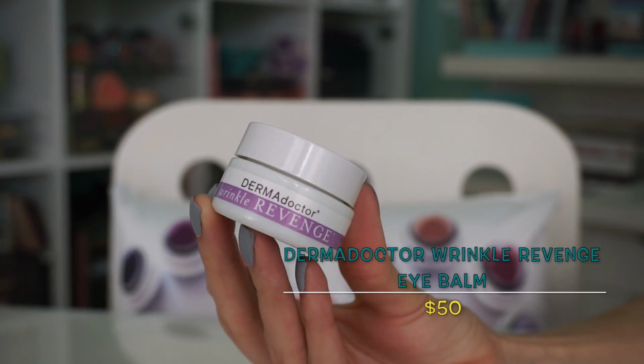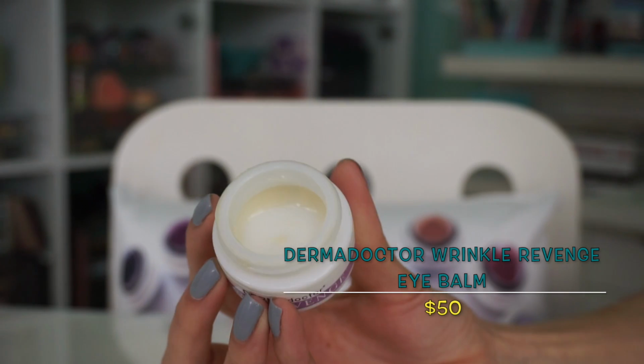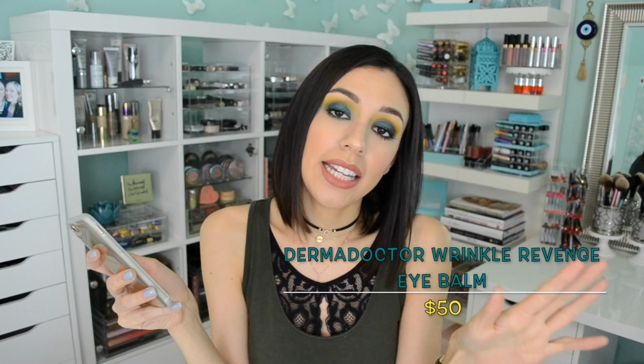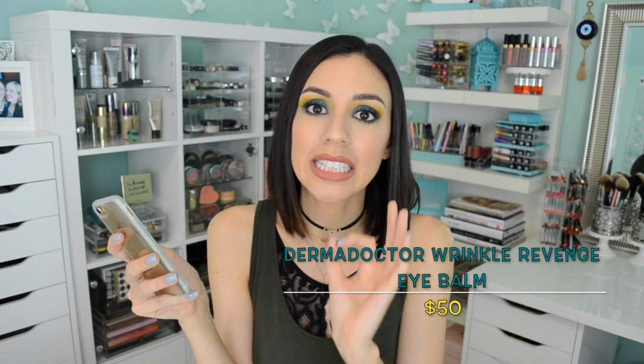So the Dermadoctor Wrinkle Revenge Eye Balm is a $50 eye balm. It lasts me 3 to 4 months, consistently 3 to 4 months, and I use it twice a day. And it's amazing. If you guys suffer from dry skin, aging skin, or skin sensitivity, it's a great product. So you can get it on sale, girl, you better jump on it.